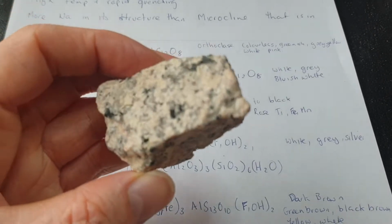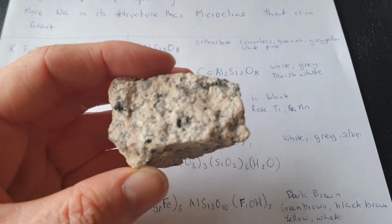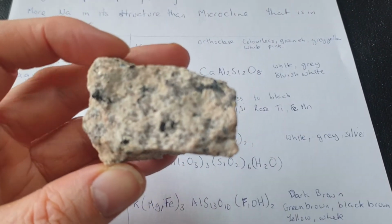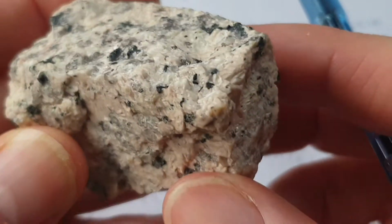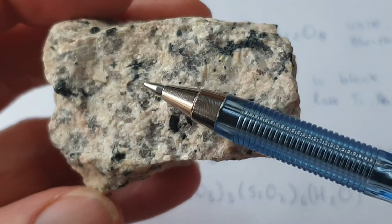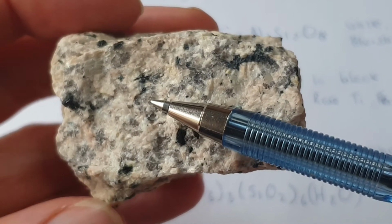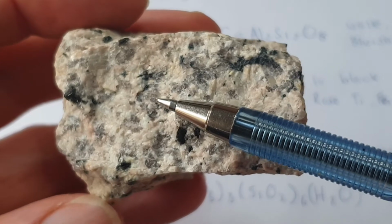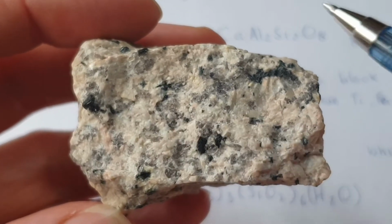So if you turn the light on, oh, it's already on. Look at the actual crystal structure. We have quartz. It's like a smoky quartz, and that's because it has free aluminium and silicon. Then we have the white, that is the plagioclase.